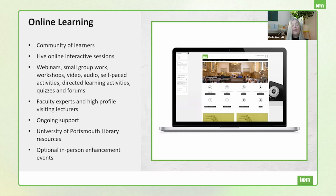As a University of Portsmouth student, you will have access to the University of Portsmouth library facilities, giving you all of the research papers and so on that you will need to really dig into the topics and really get to grips with the latest thinking and the latest research in the field.